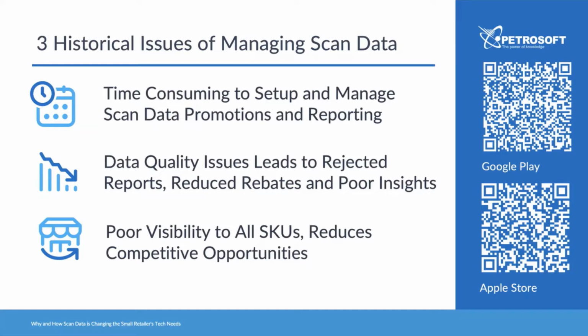Data quality issues. Data quality issues can come up in the front end, like we discussed with promotions, if they're not set up right, if the pricing's wrong. And of course, it can also happen on the back end when the reporting's happening. A lot of things are changing in the industry to take care of the problems that have occurred in the past.